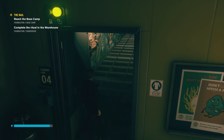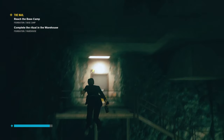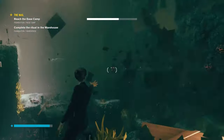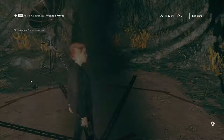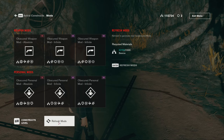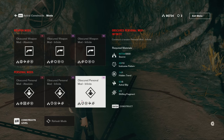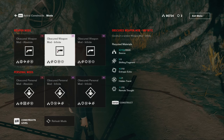Since I'm lacking corrupted samples, I'm gonna go kill a bunch of mold hosts and see if I can get some, so I can craft some more weapon mods and stuff. Well, killed a bunch and got one corrupted sample, so I can upgrade this to level 6. Oh, and at level 6, we don't need corrupted samples. Nice. Okay, I have the resources to make a lot of things now.